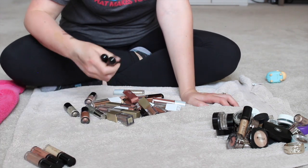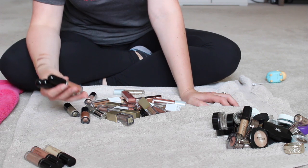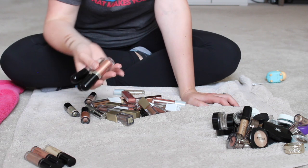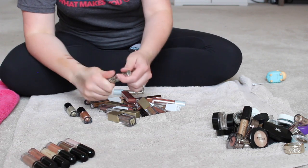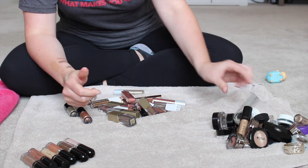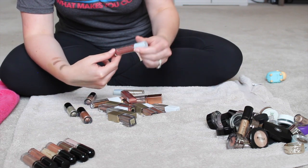Marc Jacobs is also brand new. I actually just got a couple of these from Saks Fifth Avenue, they had all their Marc Jacobs stuff 50% off, so I snagged some. So I'm going to keep these ones for sure. I have Gleam Girl, Topaz Flash, and Moonstoned. This by Urban Decay is so dried out and old. It's a glitter liner. I'm going to get rid of that one. This one by Avon, I used it in a video recently. Didn't love it. Getting rid of that one.